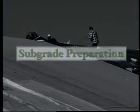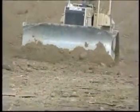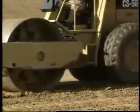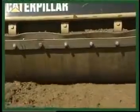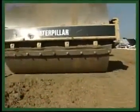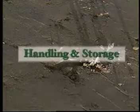Before installing the GCL, prepare the subgrade in accordance with the project plans and specifications. The subgrade should be firm, smooth, and free of debris, ice, cracks, and standing water. Any rocks or sticks protruding from the subgrade by more than a ½ inch or 12 millimeters should be removed or pushed into the subgrade.